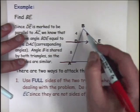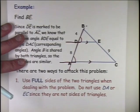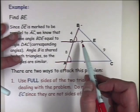Okay, now I have two parallel lines. I can think of this right here as the transversal. Now, let's look at this angle here, angle BDE, and angle DAC. These are corresponding angles in our parallel lines and transversals here. And remember what we said about corresponding angles? Corresponding angles are congruent. So this angle is congruent to this angle.